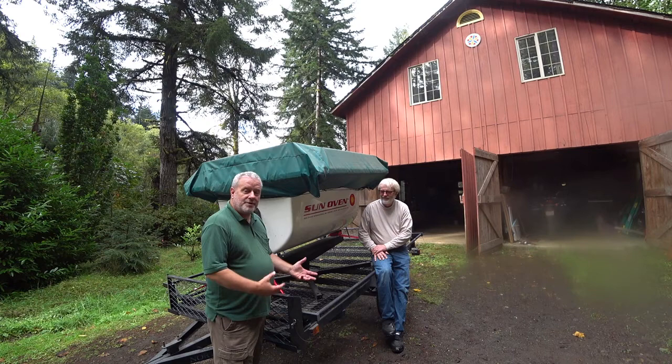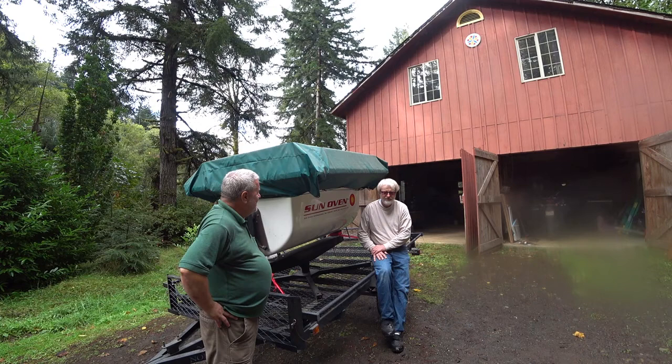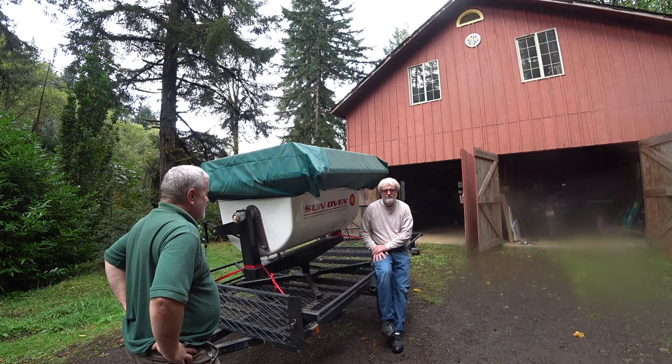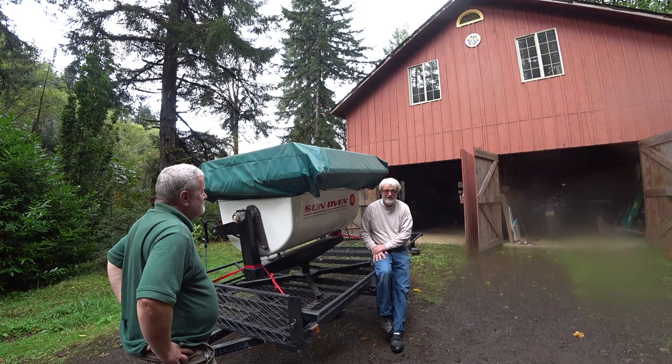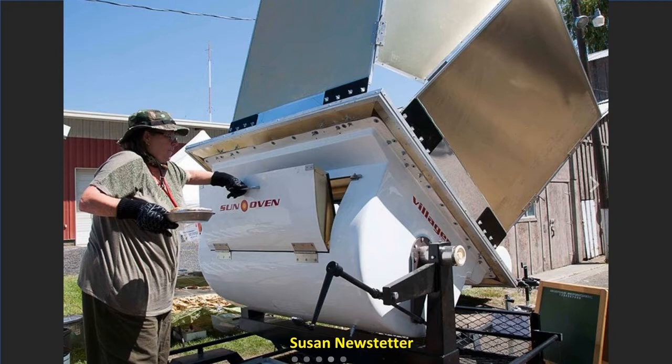So, take it away. Well, this is a passion of my late wife, Susan Newstetter, and she was introduced to solar ovens at the Southwest Solar Fair in around 2004. And she bought a Sun Oven, one of the small versions, in 2004, and it was a very hard decision for her because it was a lot of money to us at that time. And so we spent several days toiling over whether we should purchase this oven, and that was the start of a passion that led to her buying the Villager solar oven.